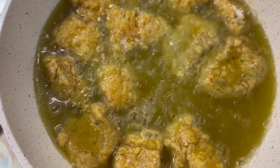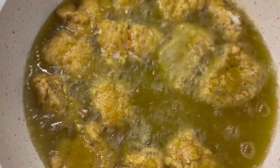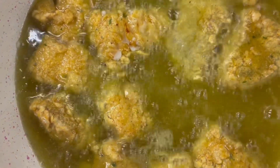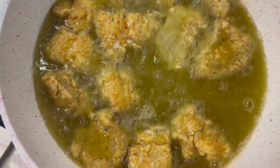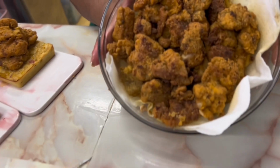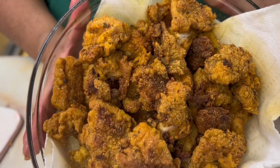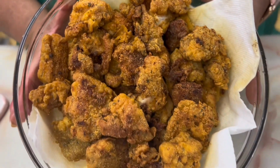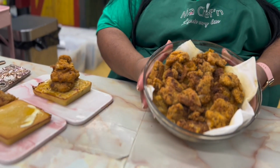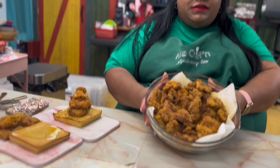The thing I love about buttermilk, it always kind of makes it look golden when you put buttermilk, and it just kind of cooks it up. You know, it just kind of looks beautiful to me. Well, guess my husband's gonna be happy. And the rest of the crew that loves catfish, here's a whole bowl of catfish nuggets.